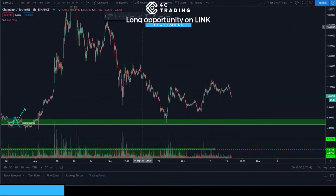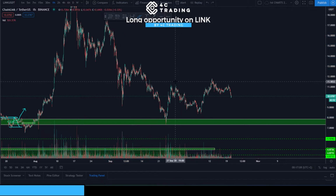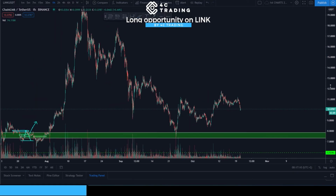So going back to Link, we had a fantastic trade on here, right? We followed up even on it. We even talked about it in the channels, and it's actually one of these trades that got me banned from one group, because I pretty much told them to sell Link all the way up here and that it's going to withdraw down for much more, and it did hit, quite honestly, quite deep, right?